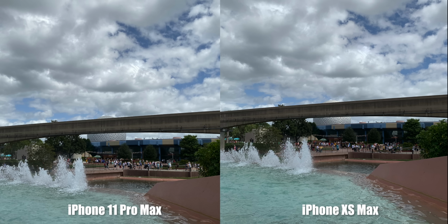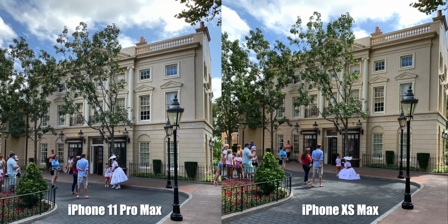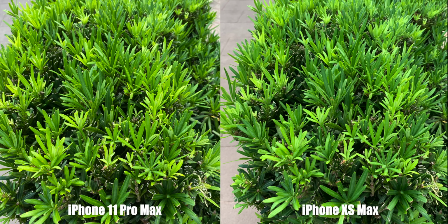Almost in every case, the new iPhone 11 Pro takes the better shot. Dynamic range is slightly better in some shots, highlight preservation is noticeable, and more highlight detail is noticeable as well.